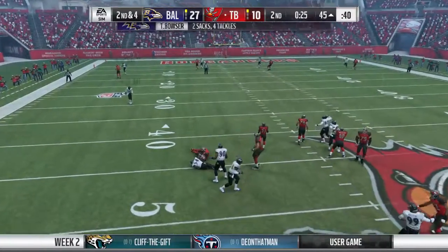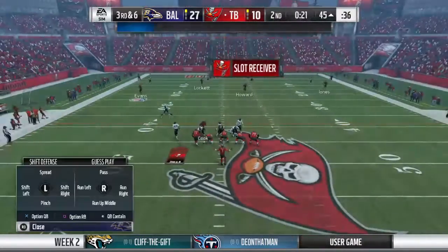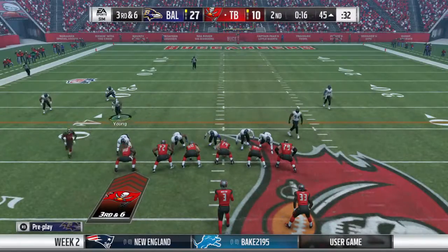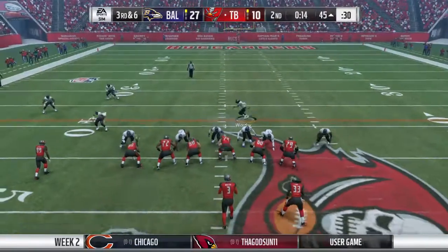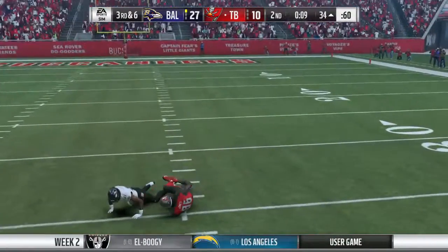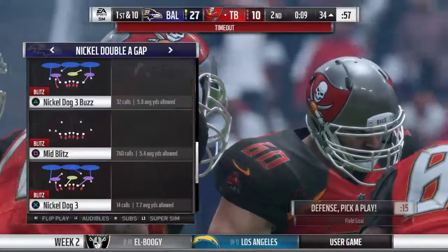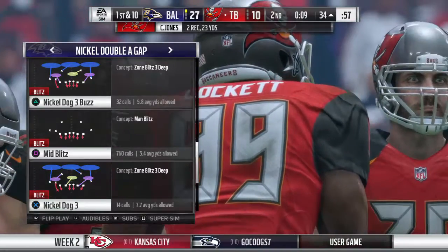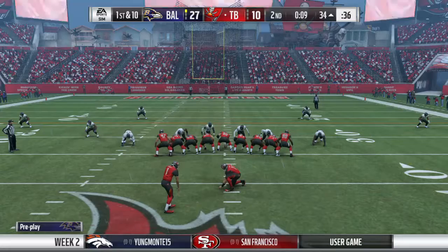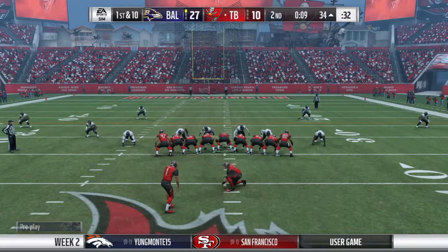And no escaping this time as he'll go down. They got him for a sack. Tyus Bowser in there to get him his second sack now of the afternoon. Winston from the gun on third down. And he finds a man on the crossing route. Now a signal in the timeout call as it comes with 9 seconds to go in this first half of play. So even though it's first down, here's the field goal unit on now to try to get 3 before halftime. On the right hash, officially this will be a 51-yard attempt.